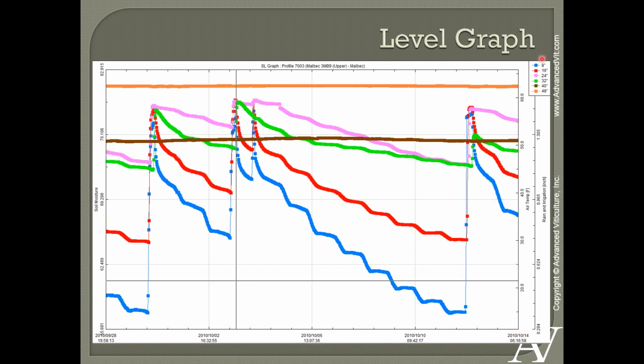Now, each one of these colors represents a different depth. Hopefully you can see that. The font's not very big on these charts, but 8 inches, 16 inches, 24 inches, 32 inches. And then we have 40 and 48. And you'll notice right away that the 40 and 48 are flat, and all the other ones are doing something. So moisture content is changing from 8 to 32, but nothing's happening down here at 40 and 48. So is the probe broken? No, the probe's not broken. It means that there's no root activity down there.